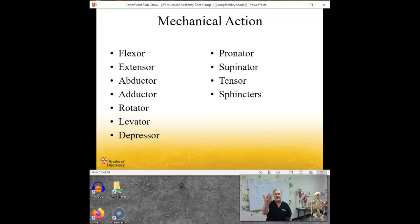The only pronators and supinators I know are in your forearm. We'll learn them later. Tensors, yeah, we'll learn about your tensor fascia a lot later. Sphincters, by the way, are circular muscles. You probably know this because of all the jokes, but your mouth muscle and your butt muscle are the same. I mean, they're different muscles, but they're the same type of muscles. Sorry, it's true. Anyway, they're circular muscles that are meant to cinch closed.